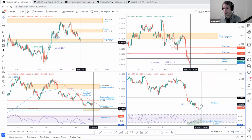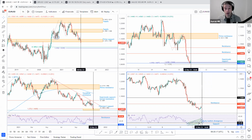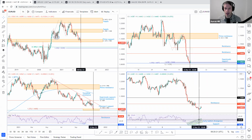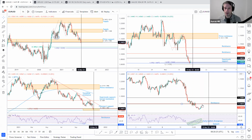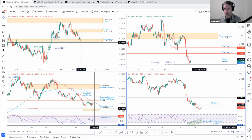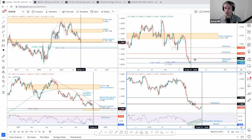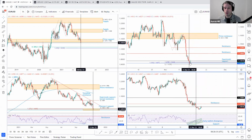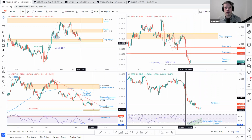On the H1 timeframe, we do have room to move lower to the 114 figure. However, we have clear bullish divergence coming out of the relative strength index, which has seen prices move modestly higher. Now we are looking at the resistance at 1467 as a possible upside target for any longs out of the daily Fibonacci support, as well as the H4 Fibonacci support. So do keep an eye on this area going forward.